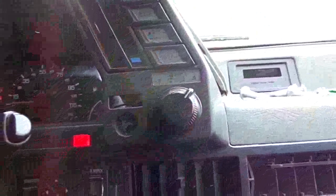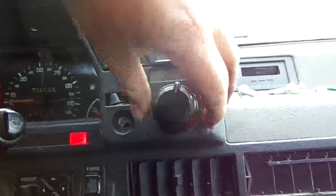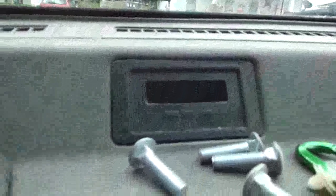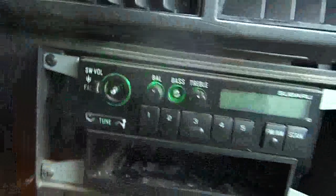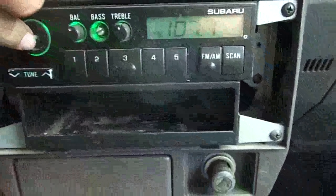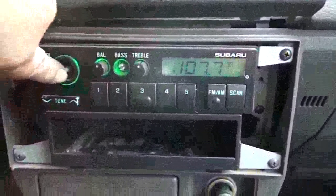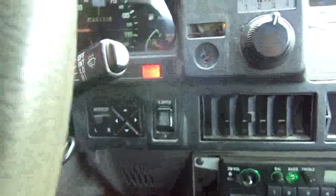That's not supposed to do that. He shakes. He does have a miss. Of course, the factory clock doesn't work. Cash card. And save 10 cents on every gallon you purchase. I don't want to play this too long. Copyright infringement.